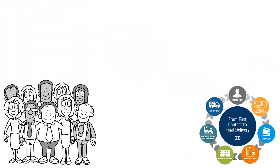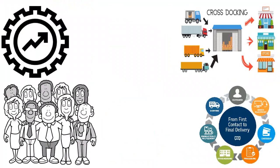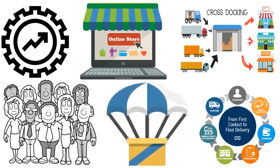Are you interested in employee productivity? Are you interested in docking, in cross docking? Are you interested in inventory optimization? Are you interested in inventory adaptability? So those are elements. And are you an online seller? Because online sellers have different needs than retailers, right? If you're an online seller, especially if you do drop shipping, you don't have inventory at all. So your needs are a little different.